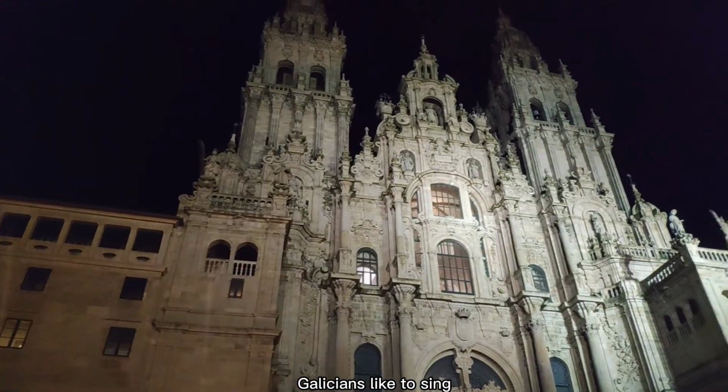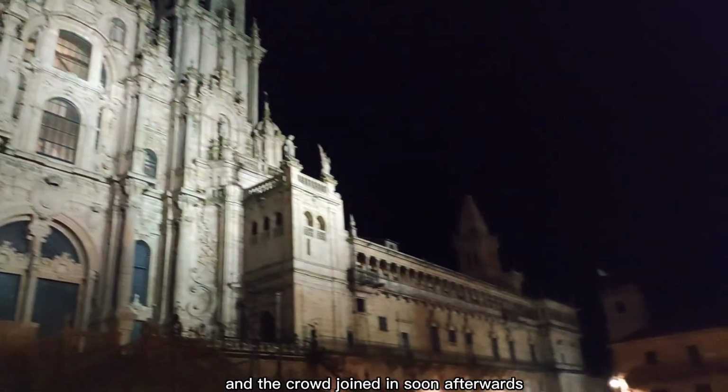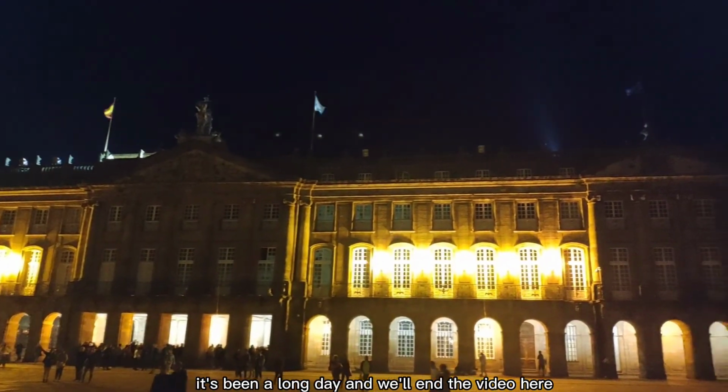Galicians like to sing. We just saw this band singing at Plaza do Obradoiro after dinner, and the crowd joined in soon afterwards, all knowing the lyrics. It's been a long day, and we'll end the video here.